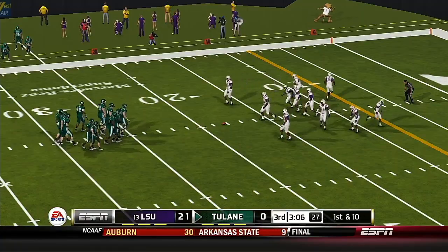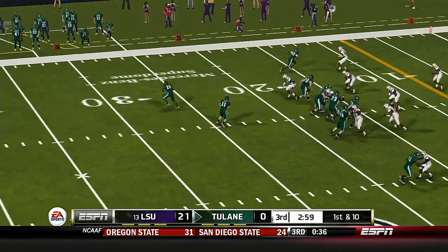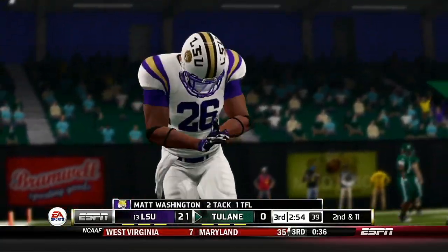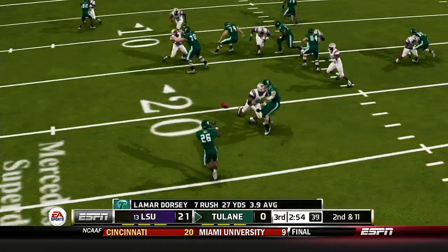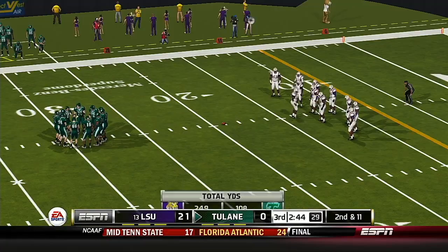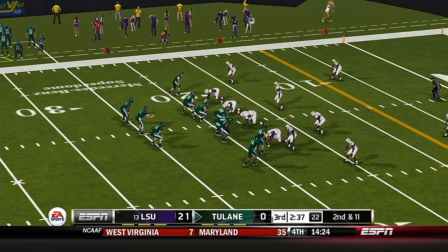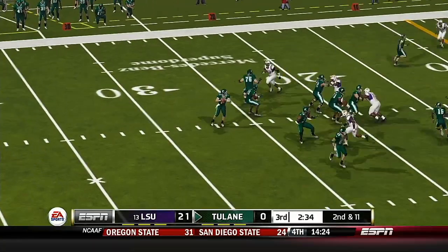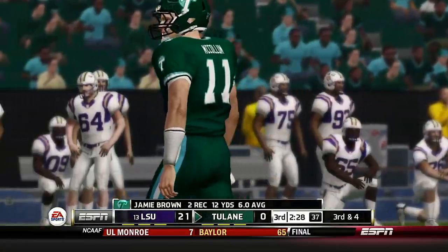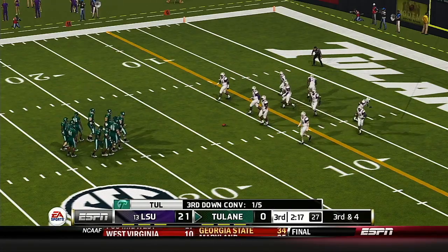And this play is number 8 on the drive. Pitches back, brought down at the 19. Loss of one on the play. That'll bring up second and 11. It's second down and 11 to go. Ball on the 19-yard line. Pulls down the catch, and he's got room here. They'll bring him down at the 13. Third down. This is the 10th play of this drive.